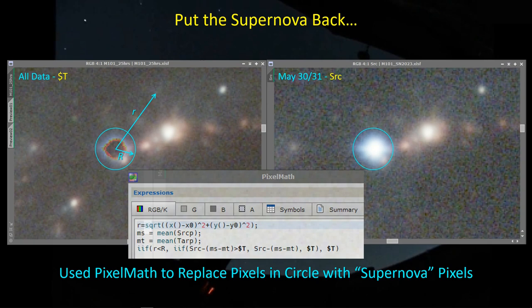If it was outside the circle, then I would just use the value of the pixel in the target image. But if the pixel was inside the circle, so little r is less than big R, then I wanted to use the pixels from the source image.